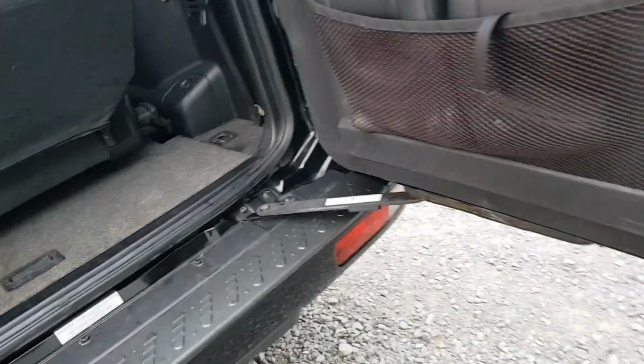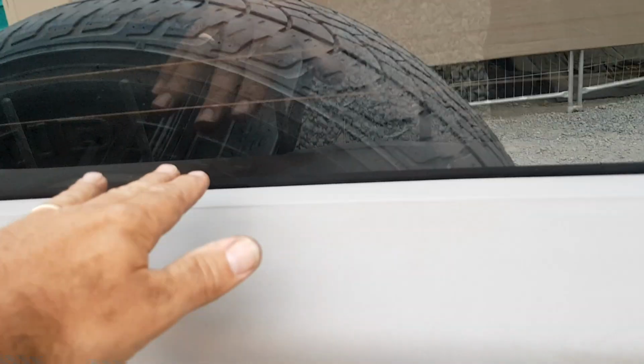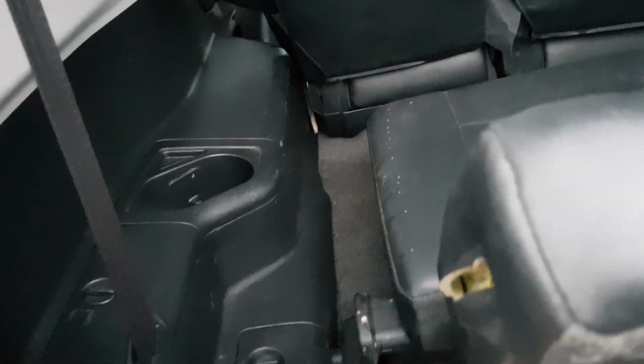So you can see, you open up that, and then you can lock it in here. So if you're on the side of a hill, this big door with a wheel on it doesn't come down and squish you in amongst the tow ball. So we've got these seats here, headrests are in the back there. And so what we do with these is you then just tug on this.